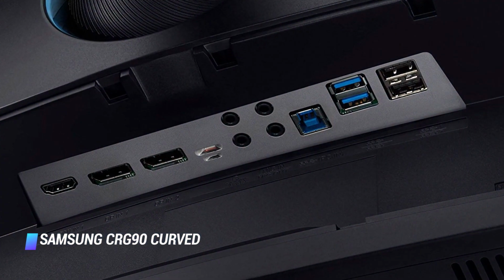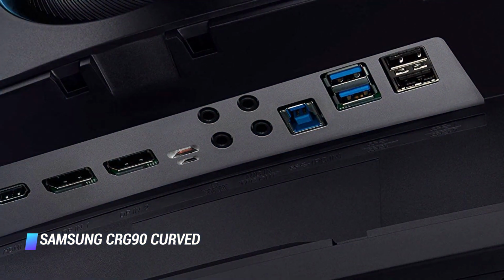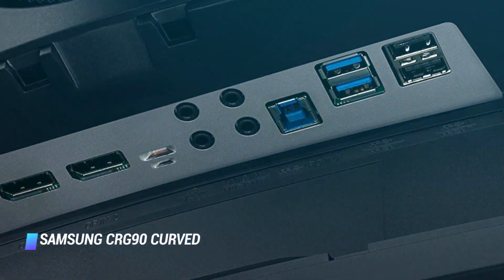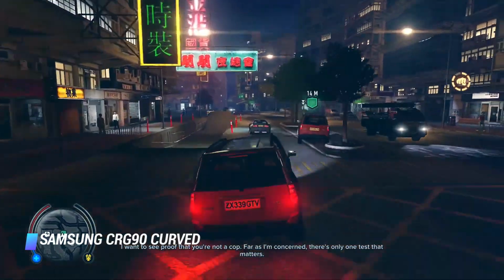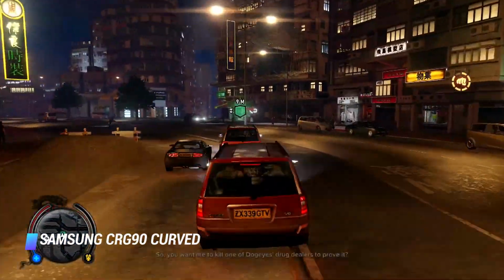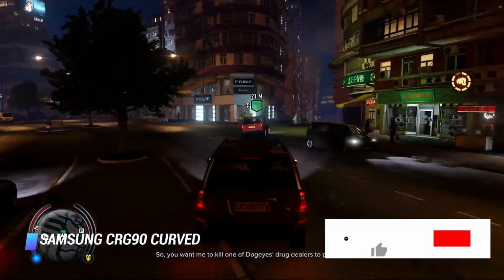This means you can literally replace two conventional 16:9 monitors with this one, without losing a single pixel in the process. You can even connect two separate devices to the CRG90 and view content simultaneously.